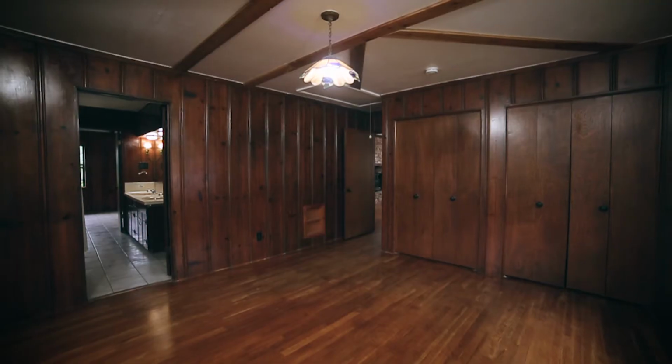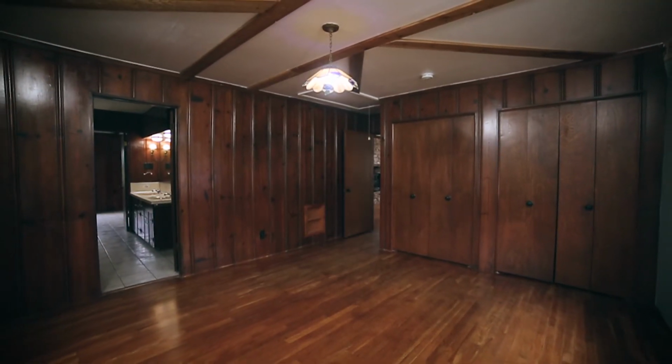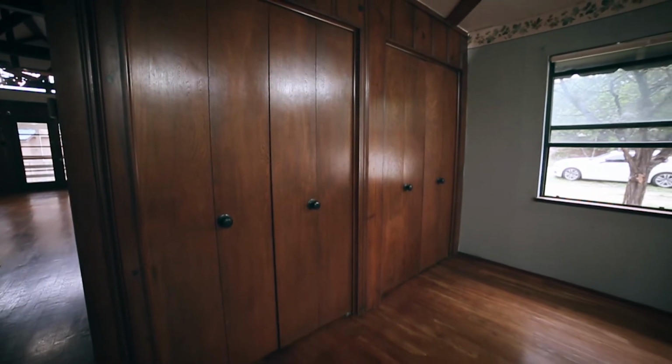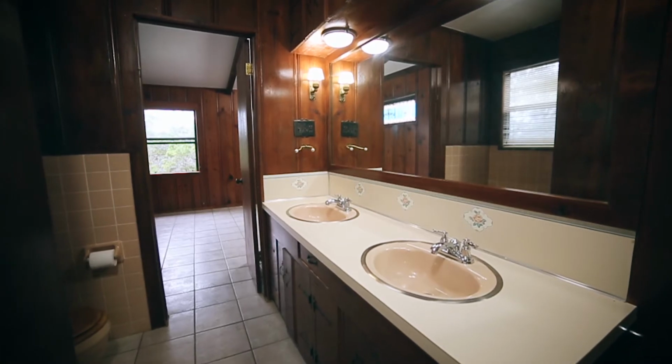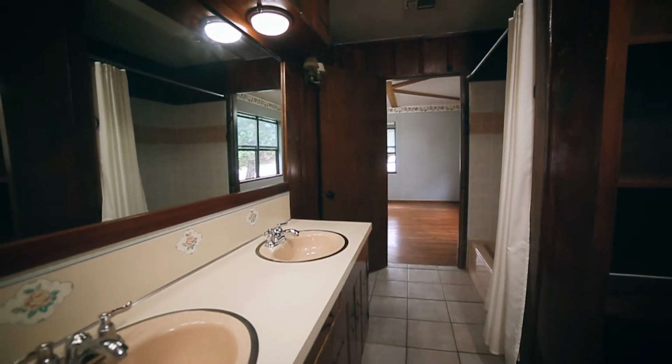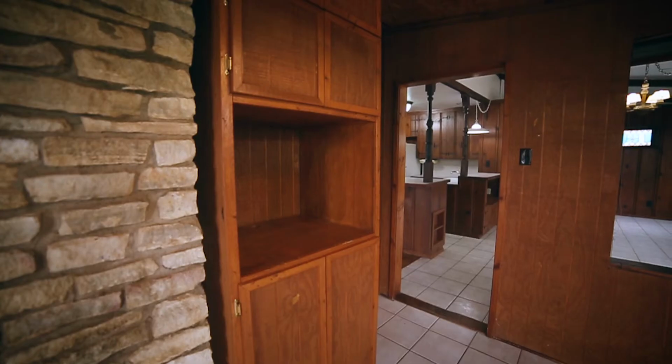The master bedroom, on the same level as the main living space, also features hardwood floors, handcrafted fixtures, and dual closets, in addition to the full ensuite bath. Additionally, there is a study space with access to the wraparound balcony.